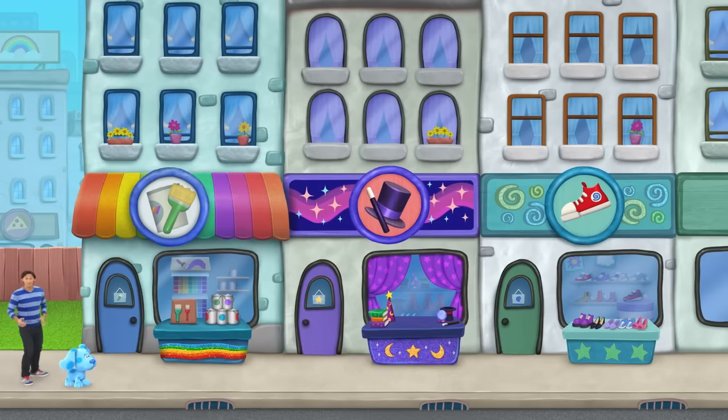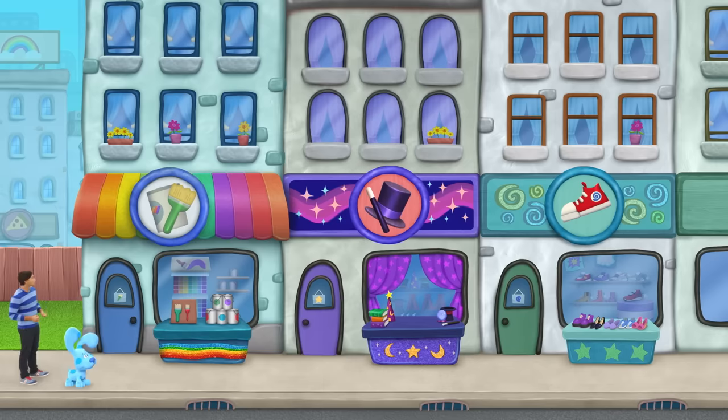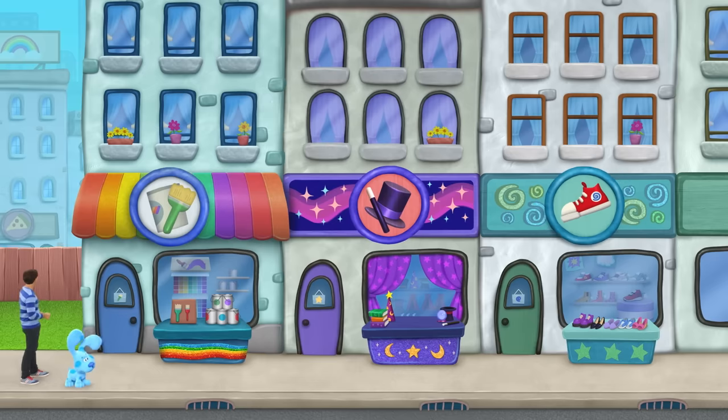Which one do you think would be Periwinkle's favorite store? The paint shop? The magic shop? Or the shoe store? The magic shop! The magic shop, because magic is Periwinkle's favorite thing to do!